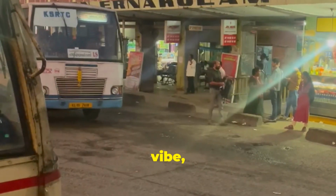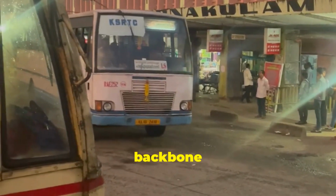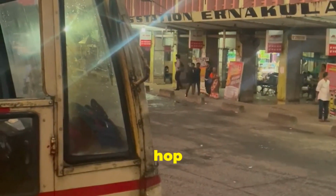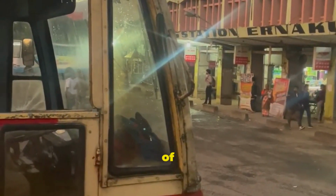For a more local vibe, try riding a microlet. These colorful minivans are the backbone of public transport in Dili. They're cheap, lively, and a great way to meet locals. Just flag one down, hop in, and pay your fare when you get off. It's a bit chaotic, but that's part of the fun.